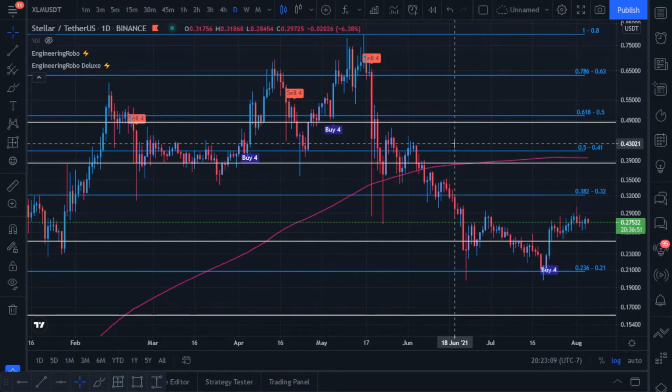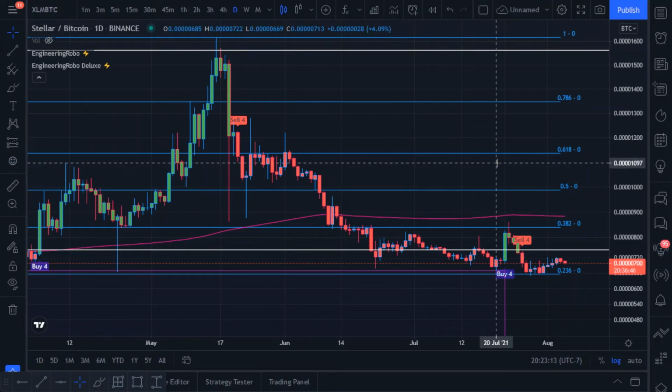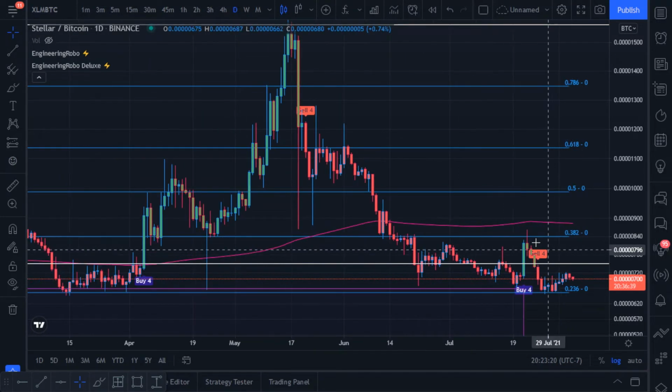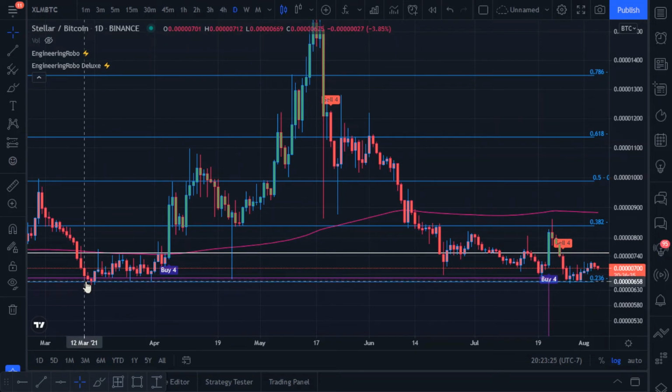Lots going on for XLM against USDT, but if we switch to XLM against Bitcoin, we have this new perspective come into play. We have price action interacting with some very key support that we have examples of price action bouncing off of. This is the 0.236 Fibonacci line at 658 Satoshi.